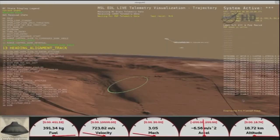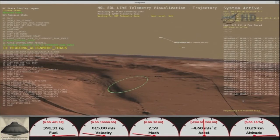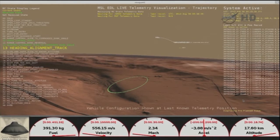Flight, EDL, TDS warning is okay. Copy. We are seeing a tone from the 1 gigahertz, indicating that we have seen heating on the heat shield through the MEDLI instrument. Everything looks fine. This is as expected. During the heading alignment phase, we're flying almost horizontally like a plane. We're going about Mach 2.4 at an altitude of 17 kilometers or so.